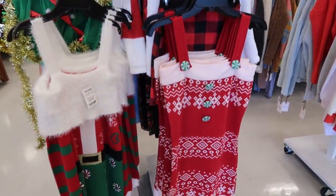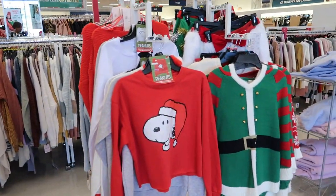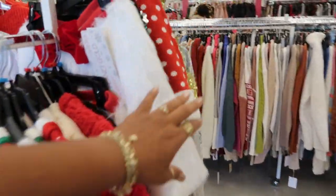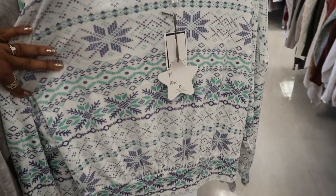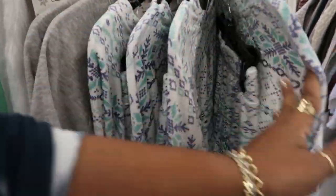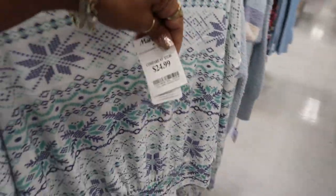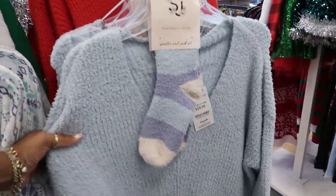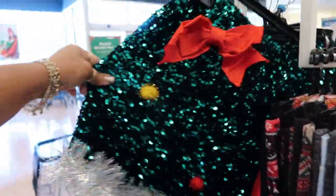And the little Christmas dresses. $19.99. And the little skirts. That's cute. You get the pants with it. Is that pants? No, shorts. How much is that? 25. That one is 20. It comes with the socks. Ooh, that's real shiny.